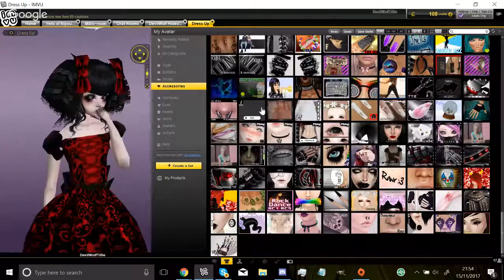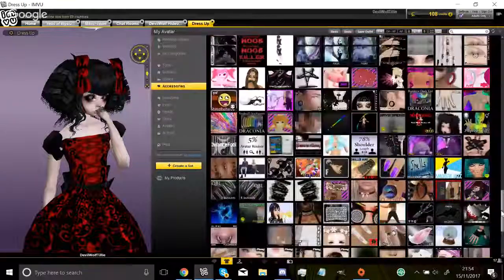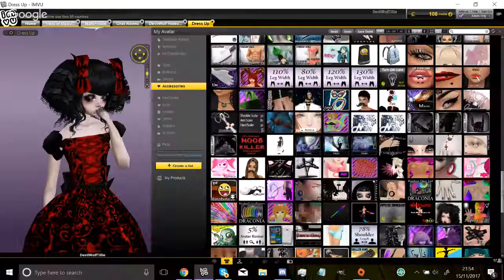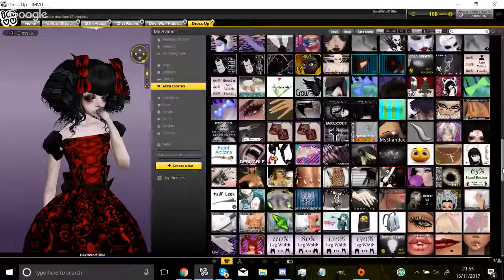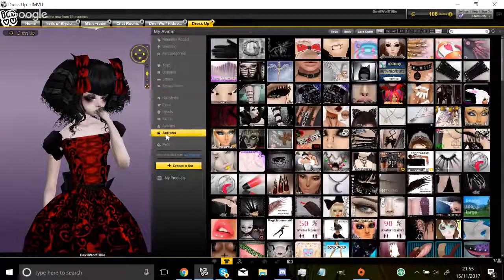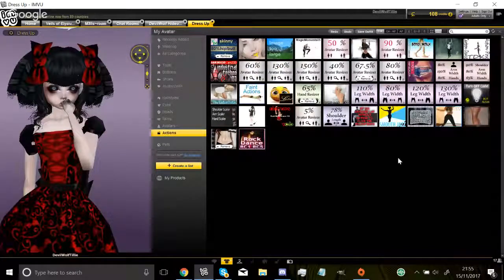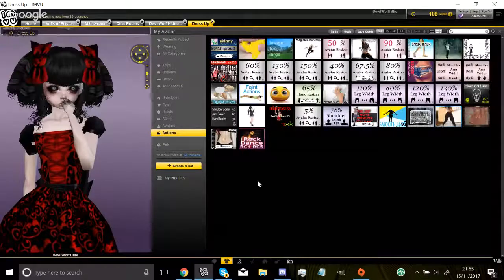I always tend to find maybe hidden accessories like voice boxes and stuff if you just want to have that little collection. And you know, actions. I'm not entirely sure exactly why scalers go under actions, but they do anyway. I will probably add the sit-up thing because you sink into the chair when you're a little bit smaller.